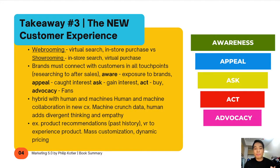So again, it's about building advocacy, which is the fifth A, and how can you really build your fan base, your advocates, your ambassadors? So from these five A's, you're able to walk through the entire customer experience journey. So as a brand, as a marketer, how can you actually be present in all stages, and how can you help move the customer through the funnel?